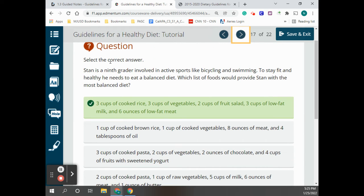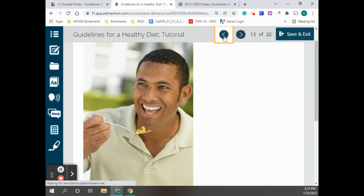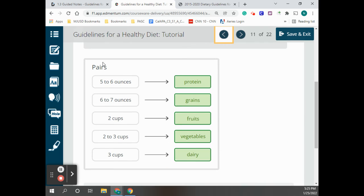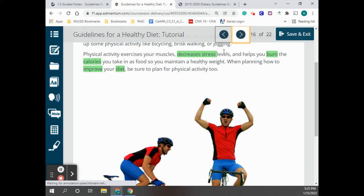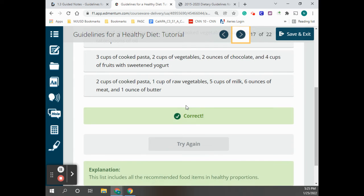So there is a part of this where we had to describe the number of ounces, the cups, all of that. That chart, oops, yeah, that chart will help you on this question.